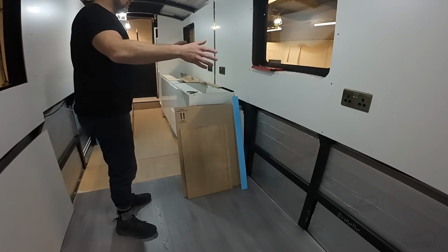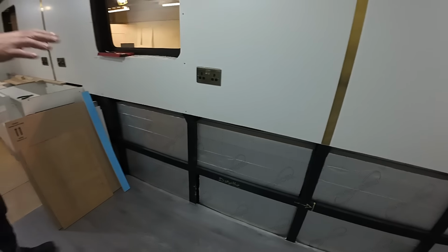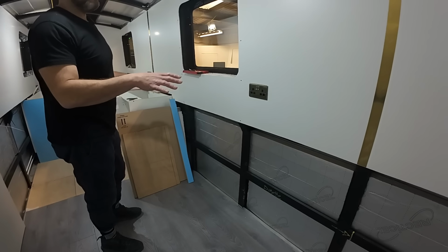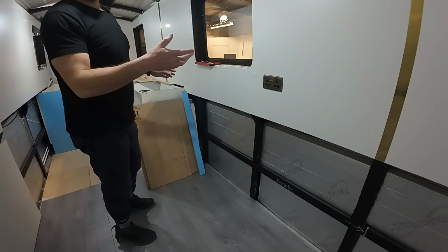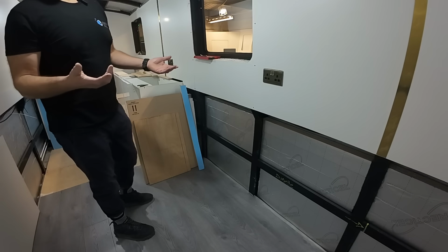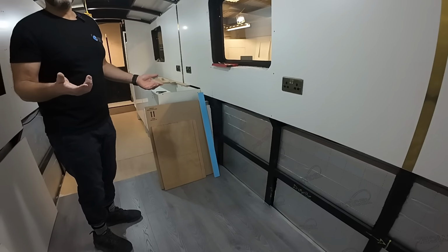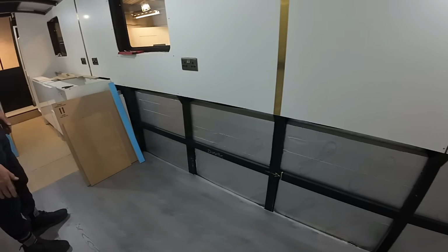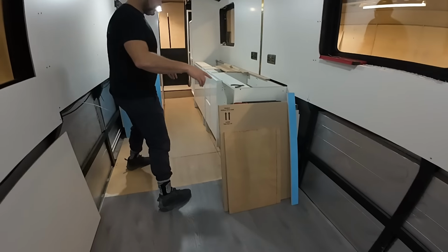Again, sockets in convenient locations, and we will be incorporating into the actual worktop itself a wireless charging pad. So you'll literally be able to put your phone down on your worktop. Excellent. And if it's got that capability, it'll charge. That's excellent. Yeah. Couch will be situated here, and then the kitchen will be.